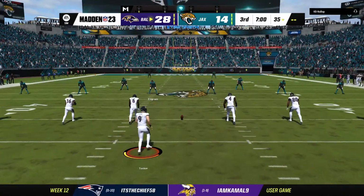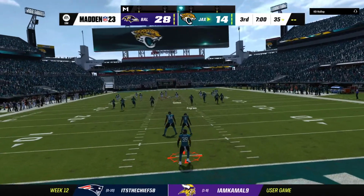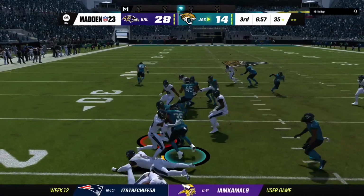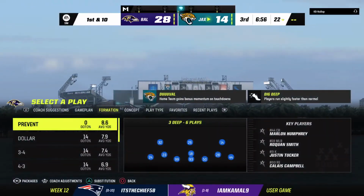The Jaguars with work to do. They trail here as we are back underway on EA Sports. Fielded just outside the goal line. And he's up past the 20 to the 22-yard line.